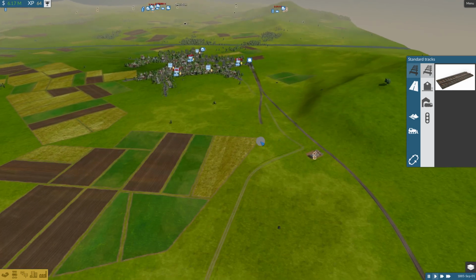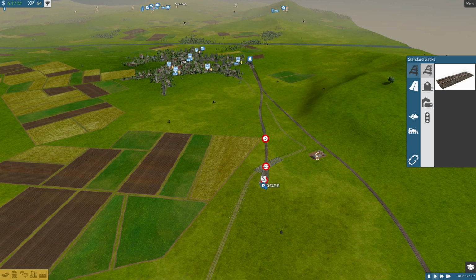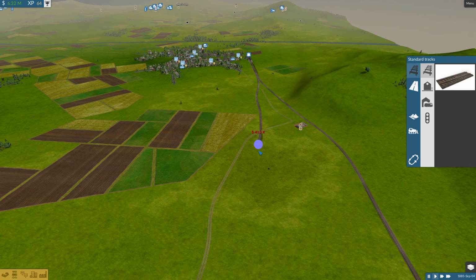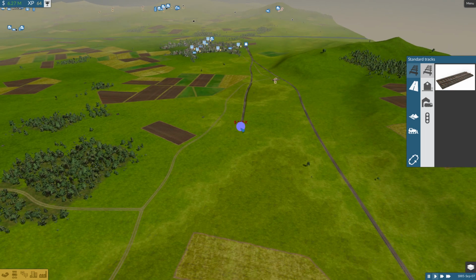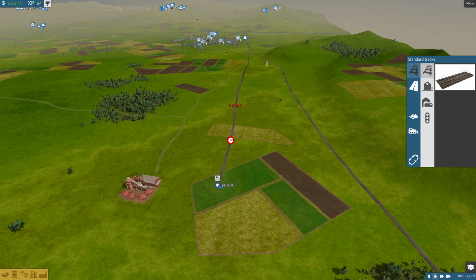So we could just go straight from here. We can kind of just go this way. Just like this. And we'll just go straight this way. Just like that. We'll just make a cool little straight path. Probably crash right into that. Oh no, we're not gonna crash into the industry.